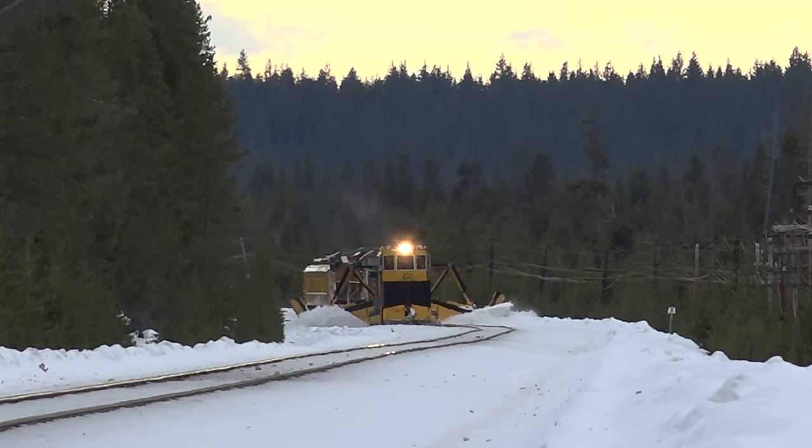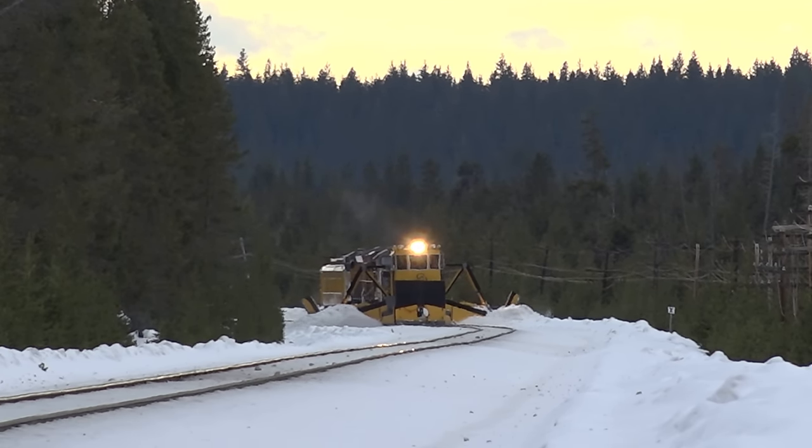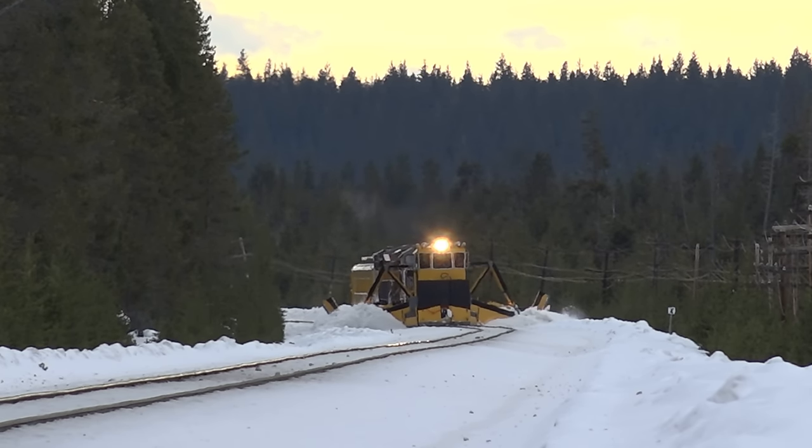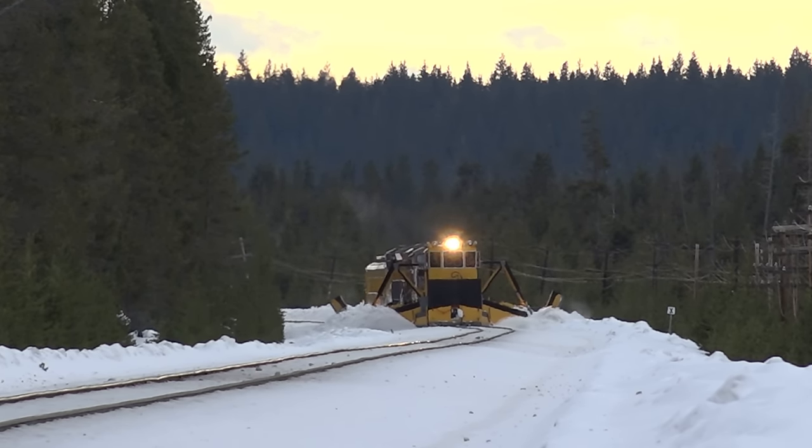Jumping ahead of the plow, we move to the south switch of Fuego, which is located between Kirk and Lens. We again catch the spreader shoving the banks back along the right-of-way.